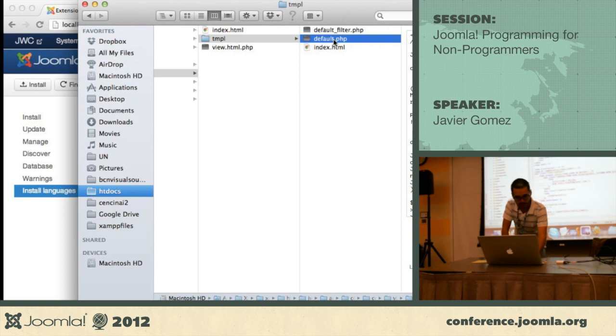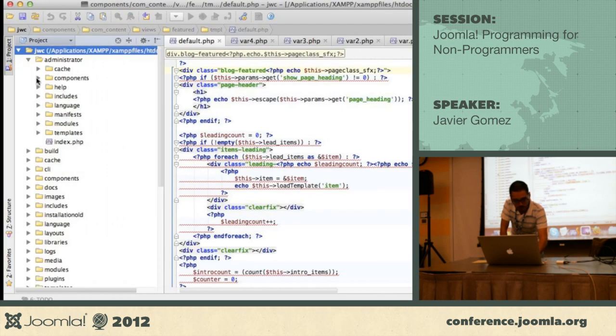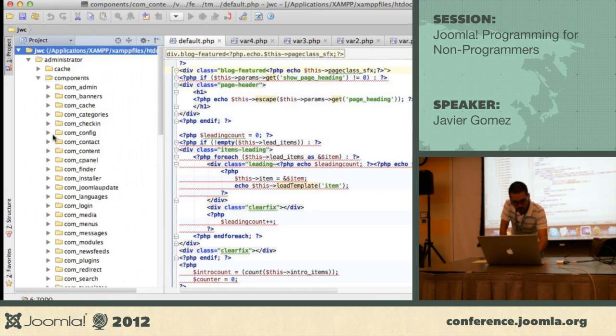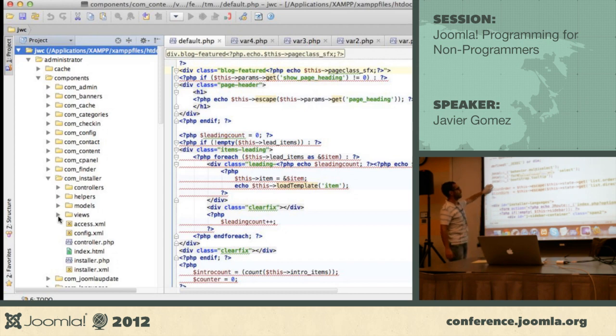So I was in administrator, components, installer, here, views, languages, TMPL. I'm going to open it. So what I see here is the code inside that file. There's a lot of weird things.